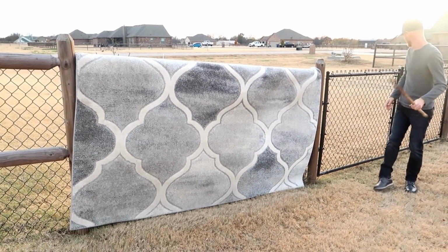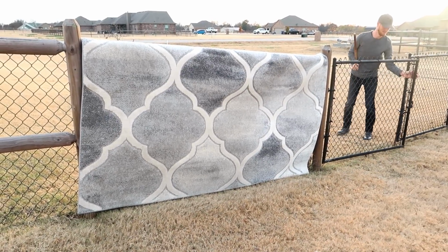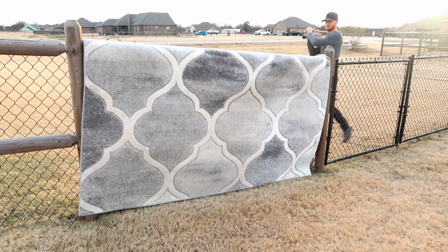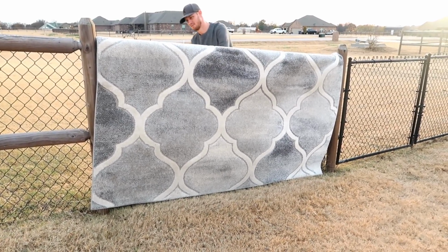You gotta do the other side too. Oh, right-handed. Now we're talking. And then we're gonna put this inside, and if I smell it, I'm gonna get rid of it. And if I can't, fingers crossed, I can keep it. I love this rug. I think it's gorgeous.